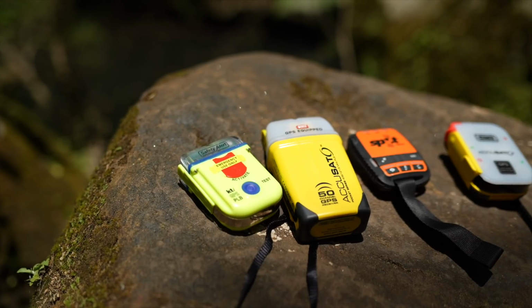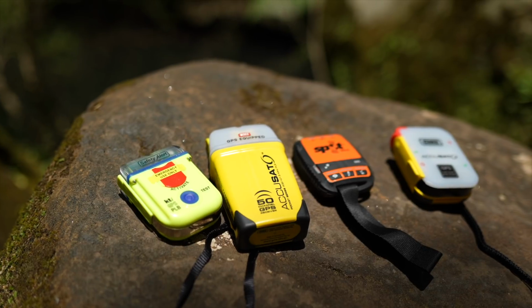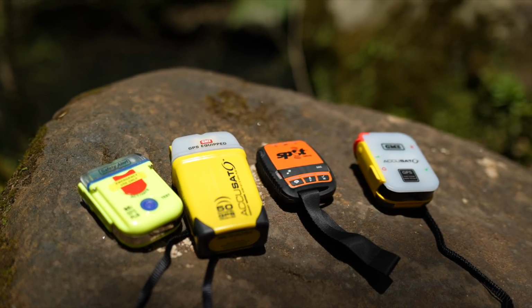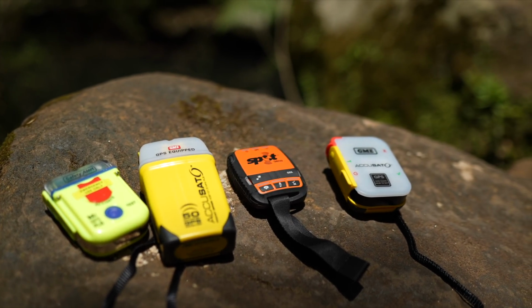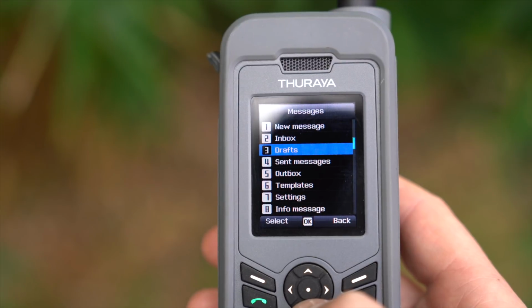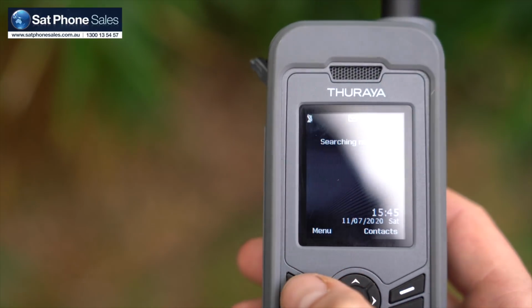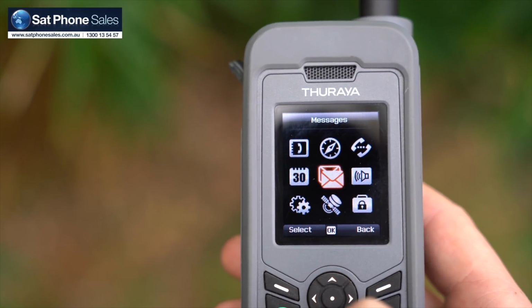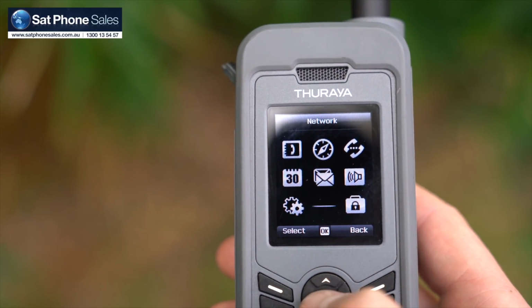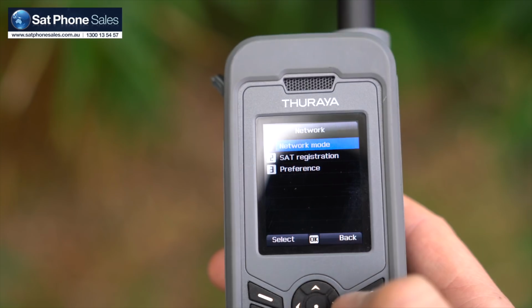If money is no issue, I think having a Spot 3, a Zoleo or Garmin InReach is great as an additional tool. The Zoleo and InReach have two-way communication, so you can message to and from. However, there are a few disadvantages to using them as a PLB. So unless I'm hiking and space and weight is at an absolute premium, I think that a dedicated PLB and a satellite phone on a low monthly plan is value for money, a much better option, and a satellite phone is far more useful than texting via a Zoleo or Garmin InReach.